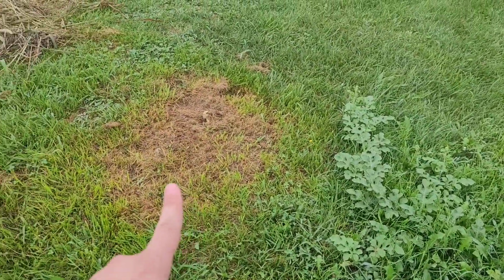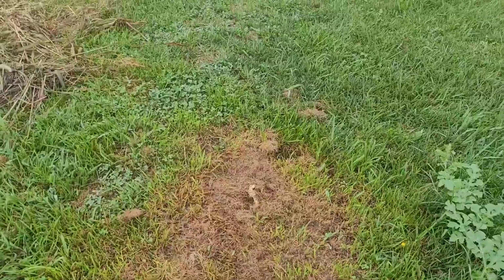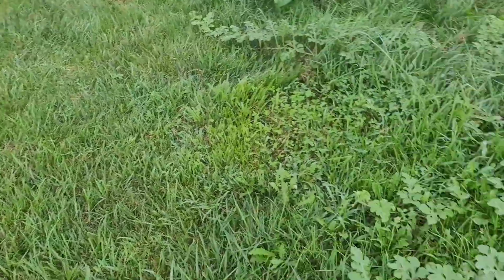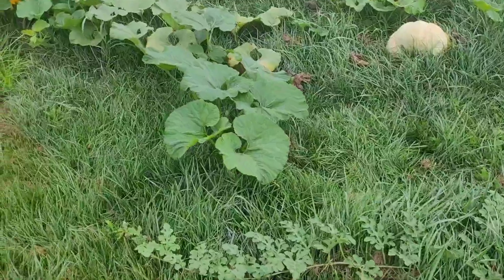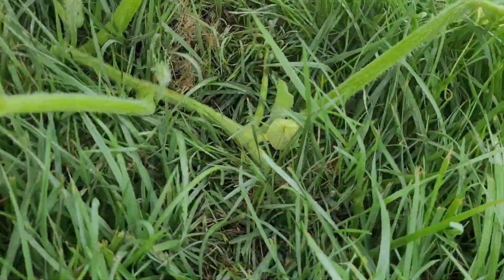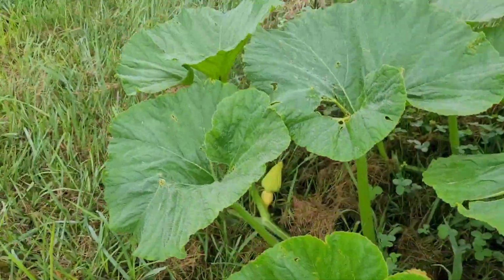I did take out this bush because he was just bushing up, wasn't doing anything. I actually did have one little pumpkin like the size of your thumb come out, and I went ahead and mowed him down just because he wasn't doing that great. I didn't expect much out of him. There is another little pumpkin looking like it's there, and I was right. I didn't go far enough over. There's one there and one there.